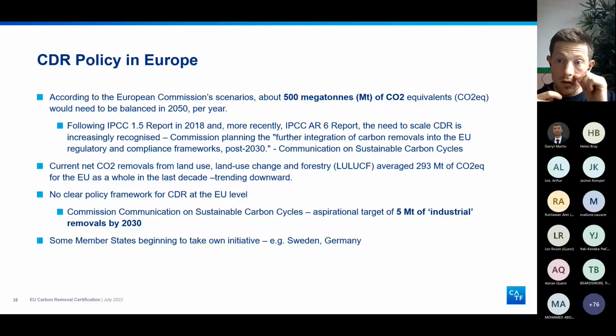And so last December, the Commission came out with a communication called the Sustainable Carbon Cycles, which showed the objectives of the Commission, and therefore the EU, that we would try to achieve in the future. The quote is to further achieve the further integration of carbon removals into the EU regulatory and compliance frameworks post 2030.